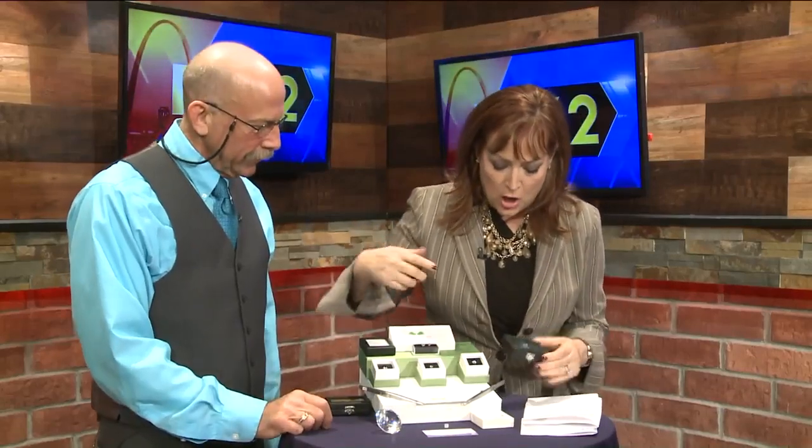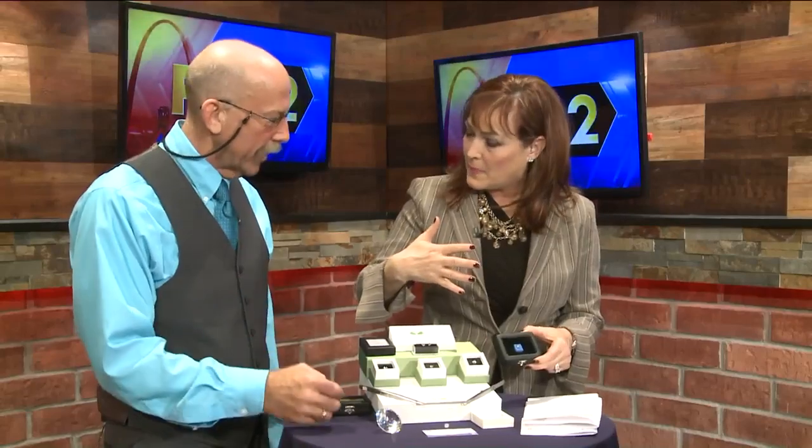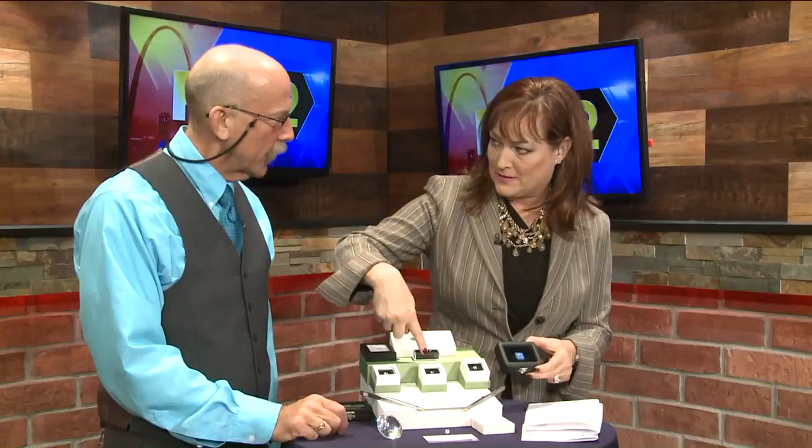Now look at these. These are what you call mined diamonds. Correct. That are formed, come out of the mines in the ground. And they find them and cut them. Correct. And these are lab produced diamonds.